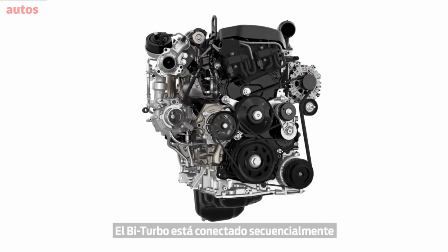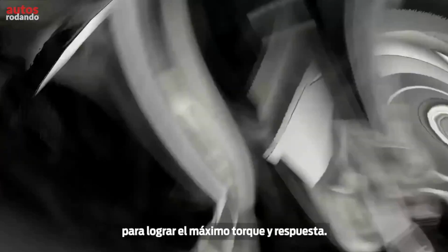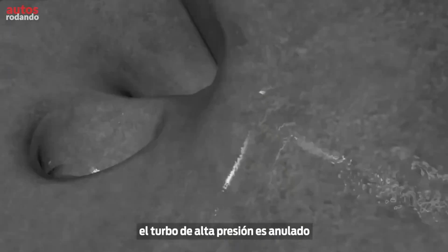The bi-turbos are connected in sequence and work as a team to optimize performance. At lower engine speeds, the two turbos work together for maximum torque and responsiveness, while at higher engine speeds, the high-pressure turbo is bypassed and the low-pressure turbo provides boost to deliver more power.